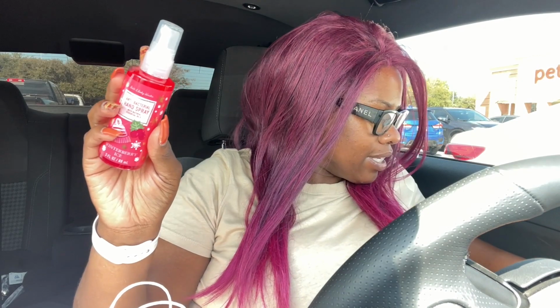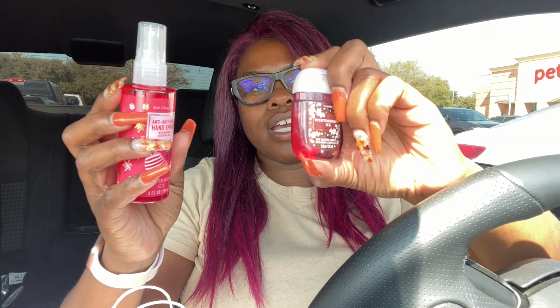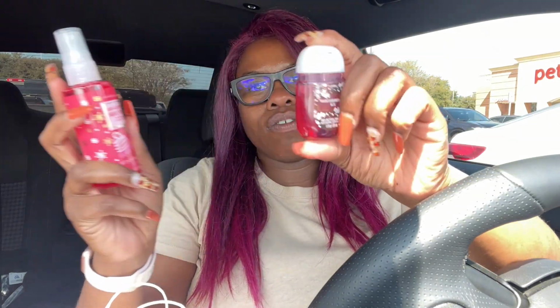I got the Winterberry Ice. I really do like the Winterberry Ice. I actually have Winterberry Ice in the car. It's one of the ones I'm using right now in the regular gel. And it looks just like that. So we have Winterberry Ice.